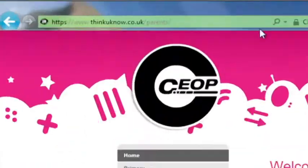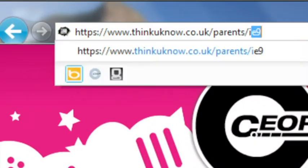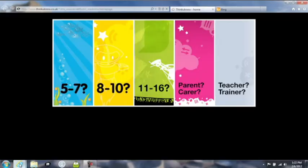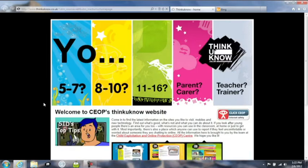So what does this new browser do, Ian? It's got 4 things specifically that are around the CEOP piece. One is just the homepage being set to the Think You Know website, which is a CEOP website which has got information on it relevant to kids of different age groups and parents too.